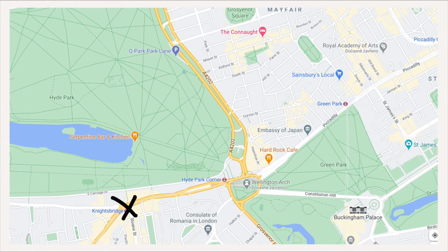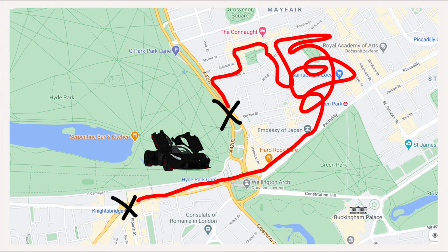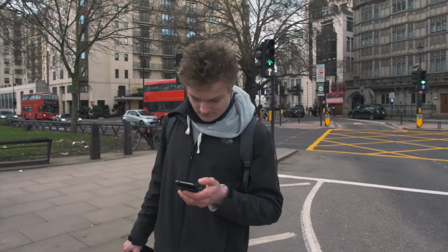The LaFerrari was here on Stone Street, we were here by the Dorchester Hotel, and this is the route we thought it was going to take. However, our calculations were not exactly correct because instead its route looked more like this and it appeared in the complete opposite direction. Oh well, at least we've seen it. Waiting for the LaFerrari Aperta.